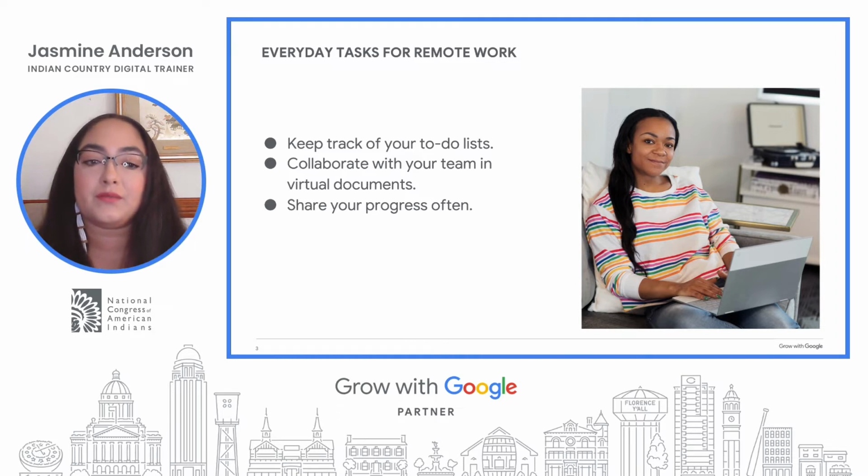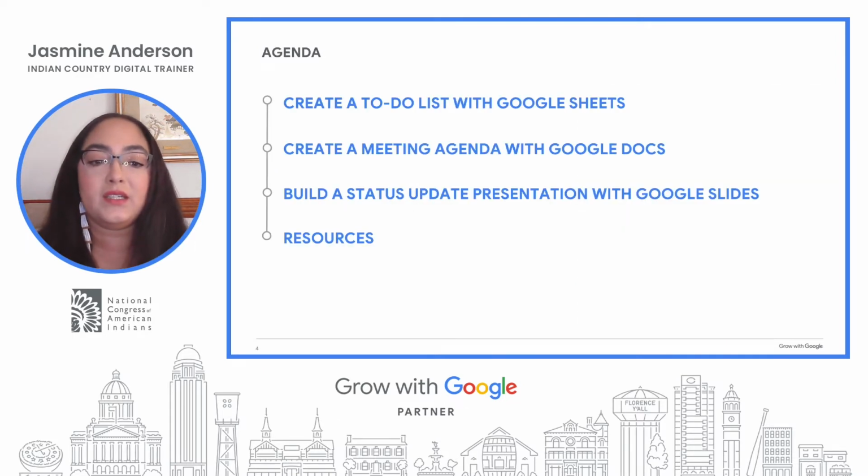Now let's get started. In today's lesson, we will get you signed into your Google account and accessing Google Drive. Google Drive is a free, cloud-based digital drive where you can store projects, files, and plans. We'll show you how to open some very useful Google applications. For this lesson, we'll focus on planning and managing your work using Google Sheets, Google Docs and Google Slides.